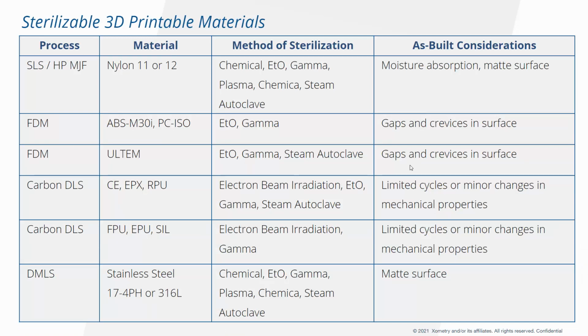So this is a cheat sheet, a busy slide, but it's something to look for and review as well. Different 3D printing materials and different processes have sterilizable options. I think this is good just for you to understand because usually they go hand in hand with something that can be easily cleaned, or at least suffer through the gamut of frequent cleaning here. You can see through multiple processes we have options available as well as multiple methods of sterilization. But the main contenders again are those nylons, ABS, polycarbonates, stainless steels, and a lot of these urethane bases that we have here. And as I mentioned as we went along, those as-built considerations often have to do with the surface.